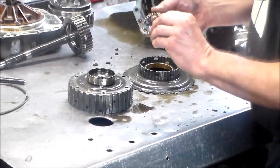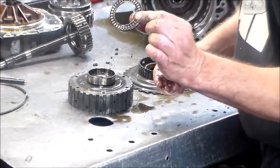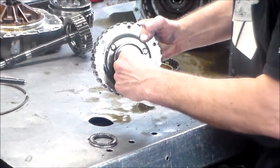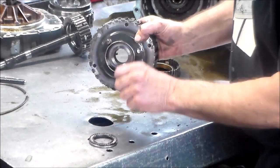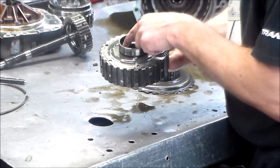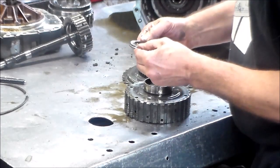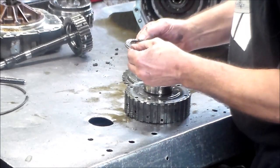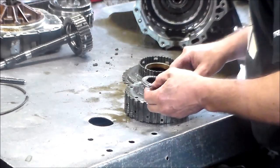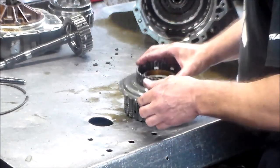Also, this bearing has an extremely high failure rate, so that bearing gets changed, and the race is in this hub, so we got to just kind of get a screwdriver in there and pop that race out, and this bearing is going to be changed also. The race doesn't even feel good. And if you look at this bearing up close, a lot of times the bearing is pitted. But the race is all worn out. This race really is no good.